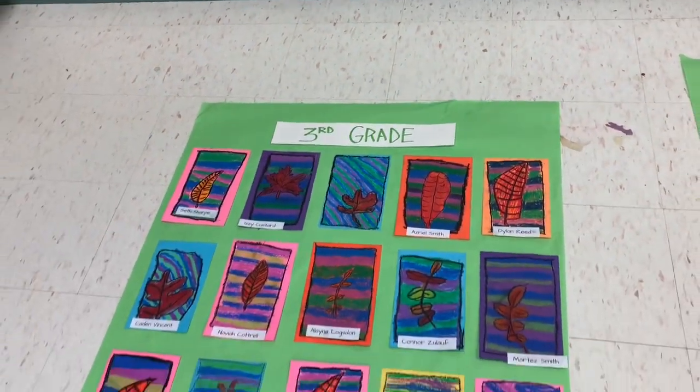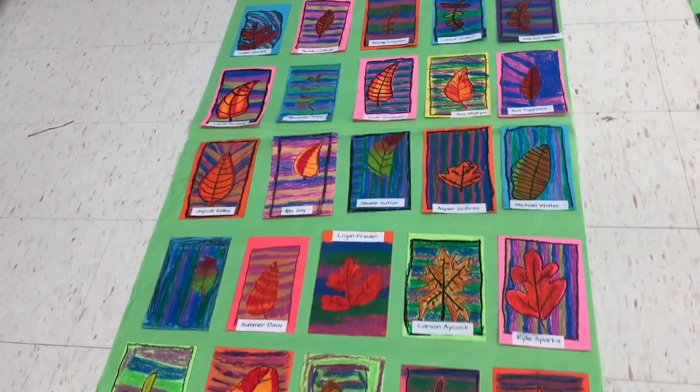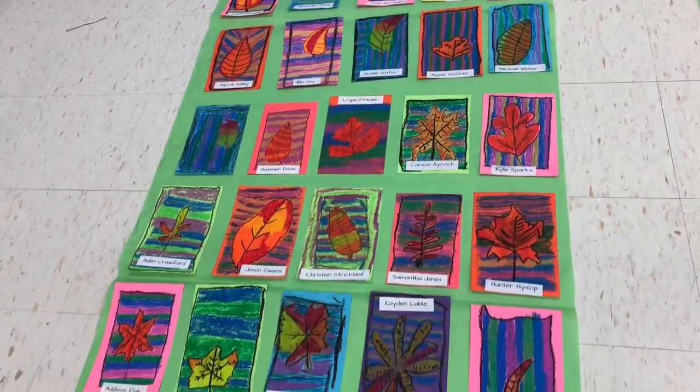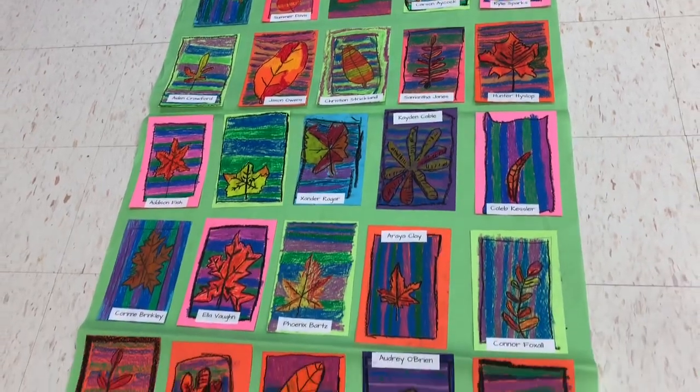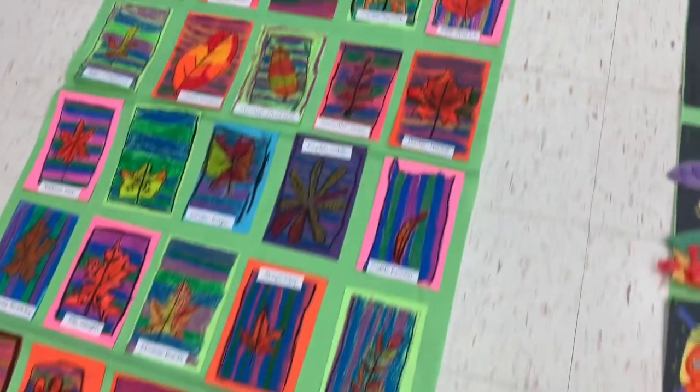For their fall project, third graders were able to look at different types of leaves and choose one to sketch out. They added a patterned background behind their leaves and colored and blended with oil pastels.